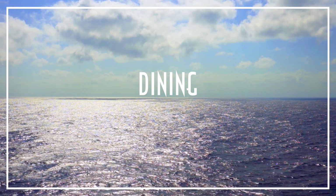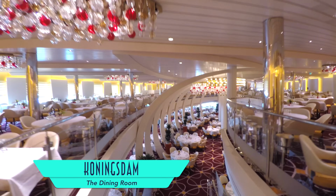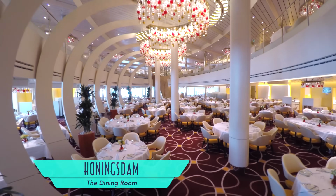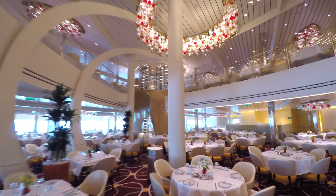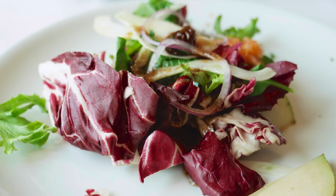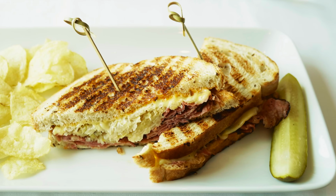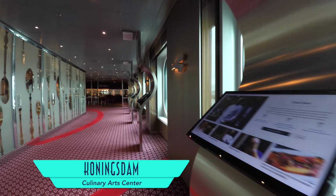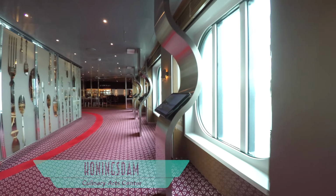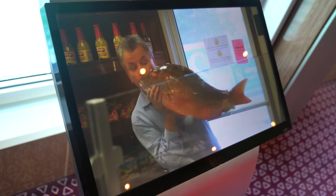Dining is an area where Holland America Line has always excelled, and the Koningsdam only further ups the ante, starting with the dining room, one of the ship's most dramatic design departures from previous vessels, and a welcome one at that, where even gourmet lunches include smoked salmon, pear, and fennel salad, tasty spinach and artichoke dip, and a hearty grilled Reuben on rye. In a very nice showcase, Holland America's Culinary Council chefs are individually featured at interactive displays, such as Rudy Sodamin and his playful personality.